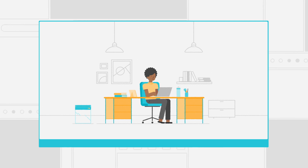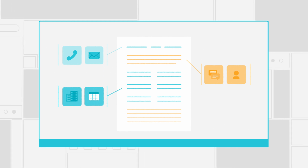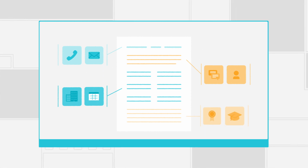Now that you have the tools to create those all-important documents, you're ready to start searching and applying for jobs with confidence. Remember to proofread your CV and covering letters, and always tailor them for the specific job you're applying for.